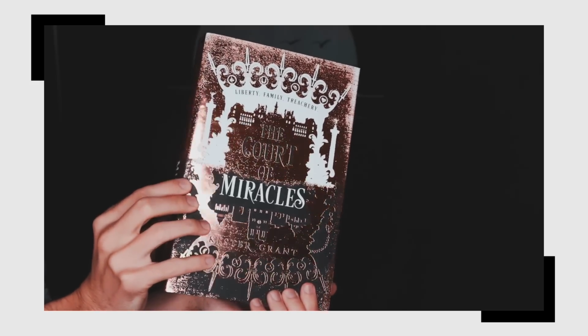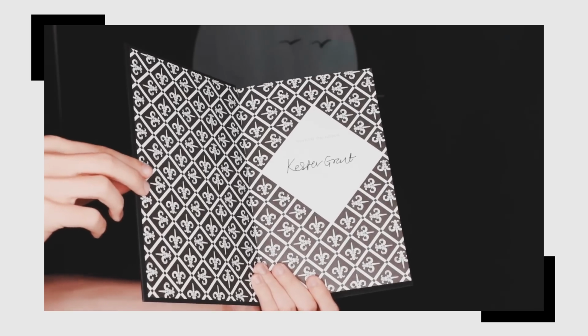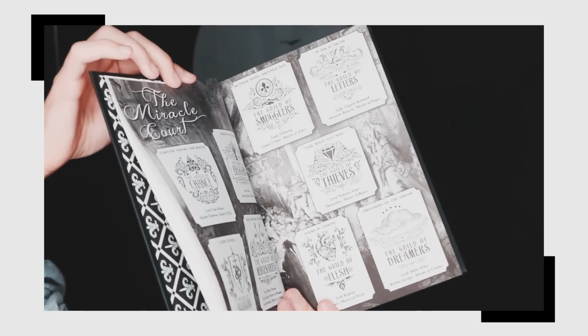Look how beautiful this is. The gold. Let's unwrap you so I can assess you better. Ugh, look at how beautiful it is. Holy heck. It's got a beautiful design on the back. It's got those nice black edges. It's signed by the author, and we have these glorious end pages. It's got a map. Love that. It's got a guide to the court.